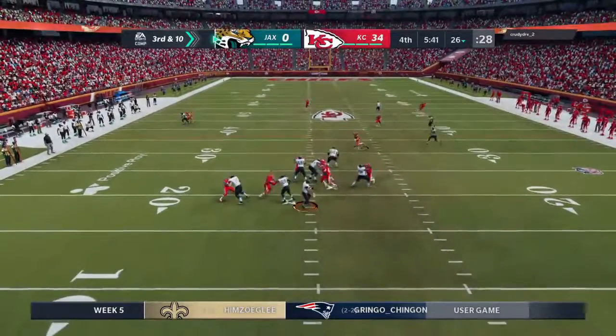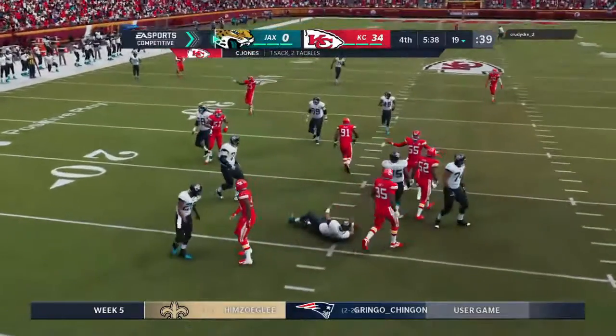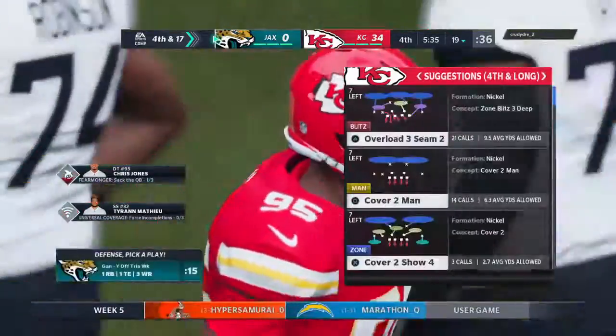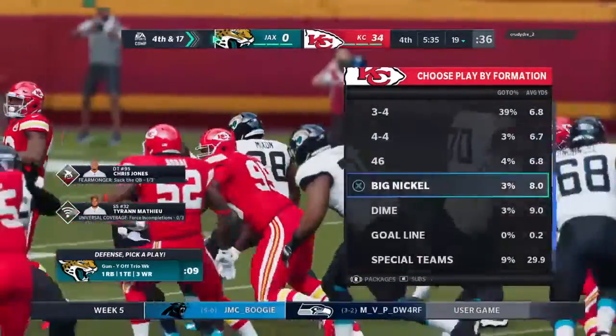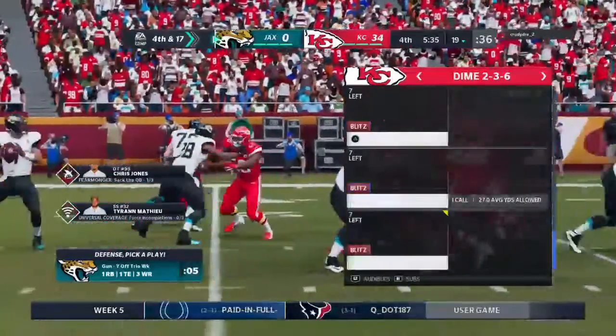Now a shotgun snap as they'll look to throw. And he's taken down, a Chiefs sack. The Mississippi State man, Chris Jones, with a sack there. And you hate to say it with a rookie quarterback. He's done some good things, but overall, looked a little bit overwhelmed back there, hasn't he? He certainly has. But in his defense, he hadn't had a lot of time to throw the football.